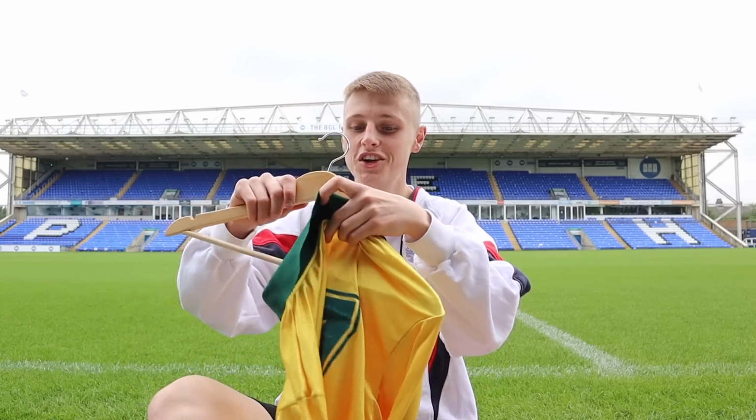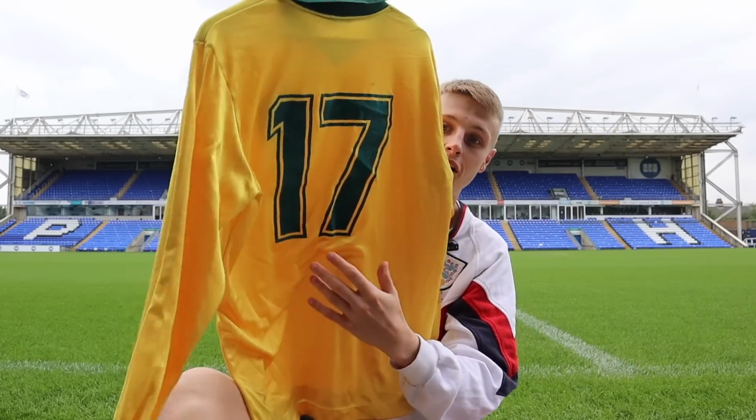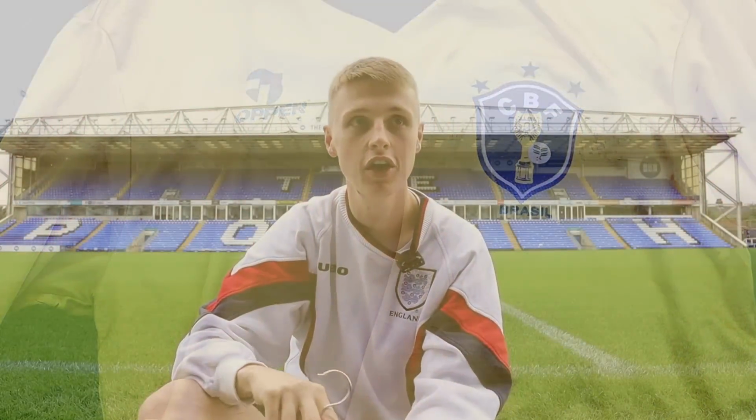We've got this Brazil shirt, which I'll be honest, I get terrified every time I touch. It's the Brazil shirt with the Zico number on the back. And this is such a cool one. Zico, one of the best players of all time. Can't say I ever really got to see him play, but I have an official shirt with an official Zico number on there. They don't come around often.